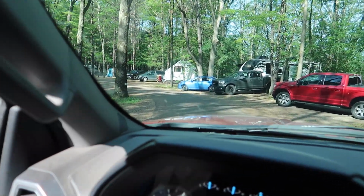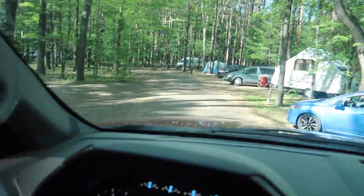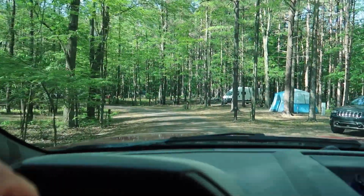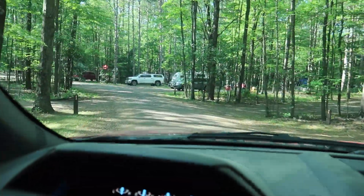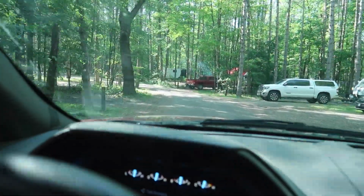This is where the electric is, so it's always full, even on a Monday. I mean, there's a few random sites here and there, but you can see it is just crowded. Packed in here like sardines. Very, very little privacy. So if you're able to get one of the non-electric sites, that is what I would recommend.